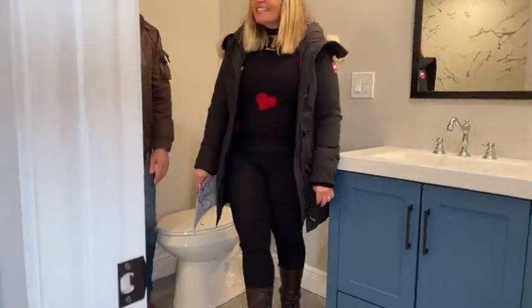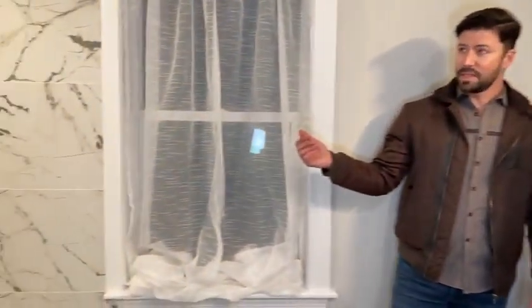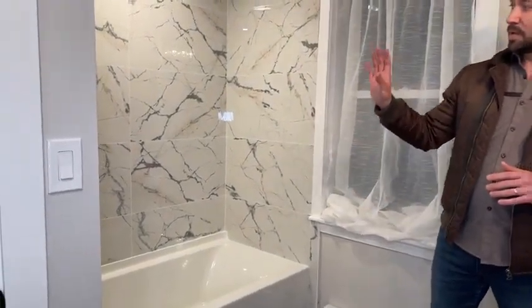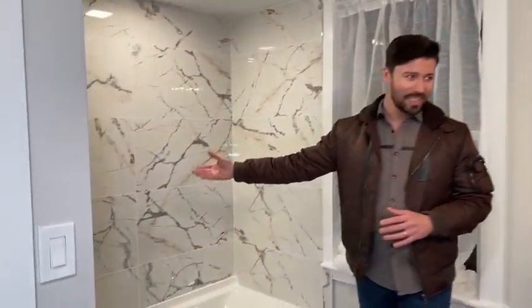Okay, so we have this nice full bathroom. What can you say about this bathroom? There was nothing in this house before, so we added three full bathrooms. This one is a porcelain tile. This is a nice modern tub. This porcelain tile is beautiful, high end. It wasn't cheap. It looks like marble.